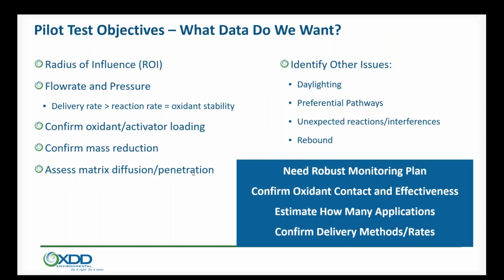Okay, so what kind of data do we want to achieve in our pilot test? So these, the items on the left, they're all pretty obvious. Radius of influence, flow rate and pressure. Those are the types of things you want to get from your pilot test when you're doing your field injection.